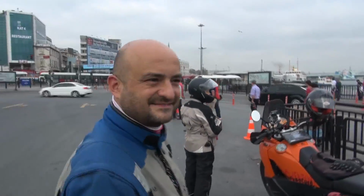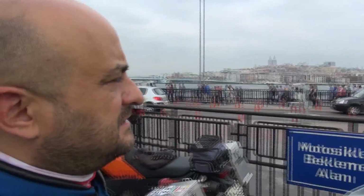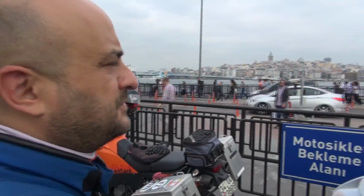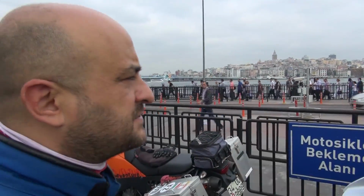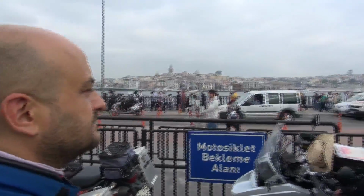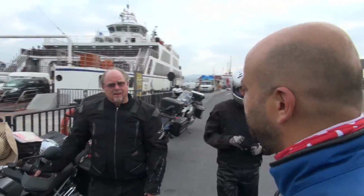Kaz, what are we doing here? We just missed the ferry by 5 seconds, so we're gonna have to wait for this one. Now it's being unloaded. And by the way, let me remind you that this is Europe. After we get off the ferry, and for the rest of the trip until we come back to Istanbul, we'll be in Asia. Istanbul is the only city in the world that's located on 2 continents. Interesting.